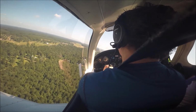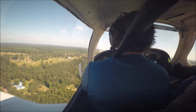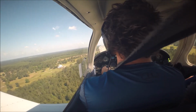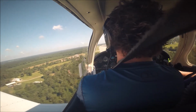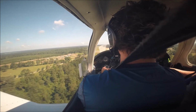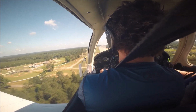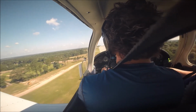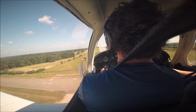Nice job. A little bit over a shoot, but not too bad. Still got one more notch of flaps. Looking good on a glide slope. Looking good. Obstacle clear. Looking at 75 knots. 75, that's good. Hold that nose up a little more. Nice job.